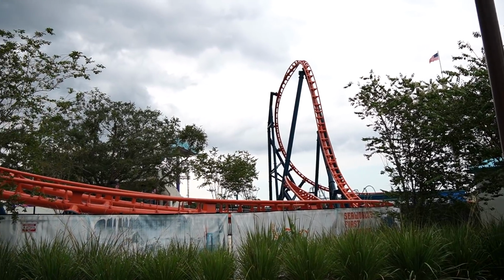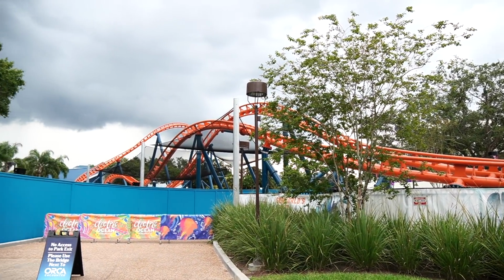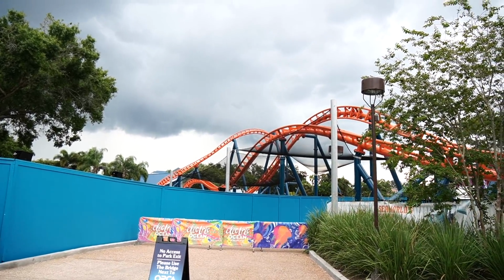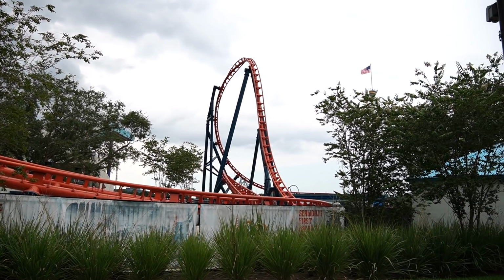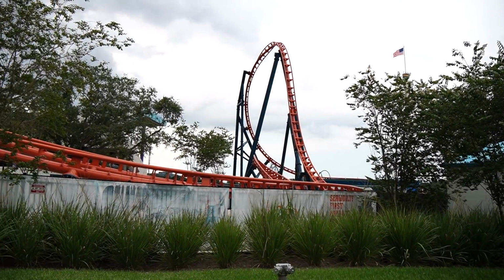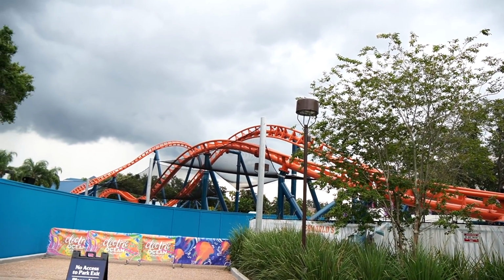Just wanted to have a look over here at the rest of Icebreaker. It's gonna be a nice, easy roller coaster to ride. There are launches, of course. It does go forward and backward with launching elements, but it's not too incredibly tall, and there's no loops or anything like that. There are a few overbanks where it banks pretty hard, but no loops. So this will be a good transition roller coaster.